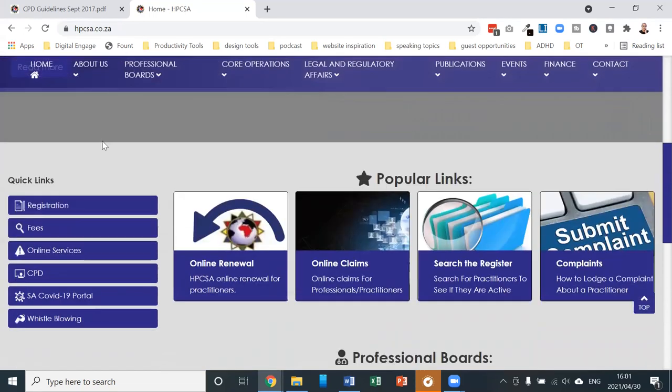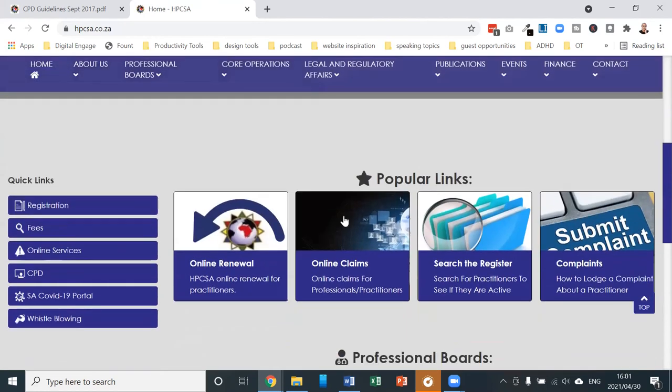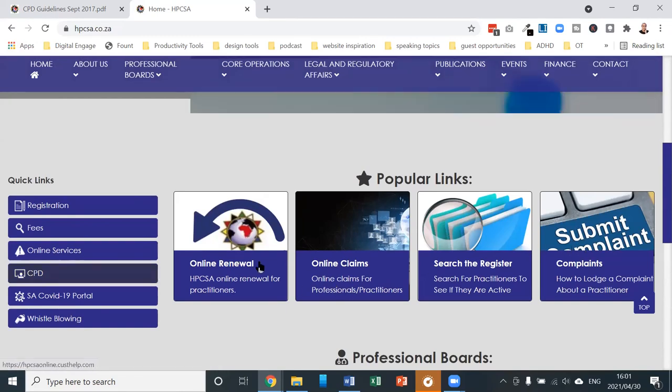What they really need to do is move this whole section down here, which is the quick links and popular links, up top here, because this is perfect. This is exactly what people are wanting. You either want to complain, search the register if you're in the public, or you want to renew online or find out something about CPD.